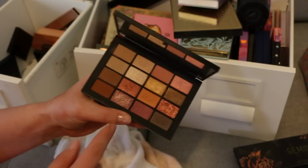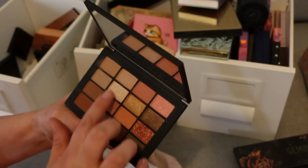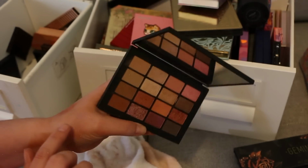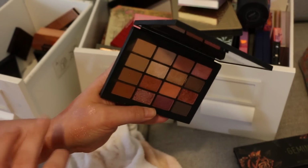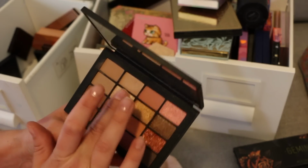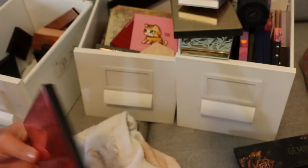I actually have been using this quite a lot. There's some really pretty shades in here, so I sort of reach for this shade, for example, just as a one and done. This shade is like a dupe for that Too Faced one that I panned. It's just a nicer version of it, so I'm obviously keeping this one. It's just a nice, really flattering sort of palette.